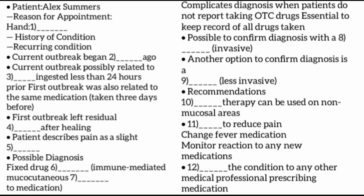We will have to confirm, but I suspect that you have what is called a fixed drug eruption, which is a common immune-mediated mucocutaneous reaction to the consumption of a variety of different medications, including ibuprofen. Many patients forget about having taken over-the-counter drugs, which makes diagnosis more difficult. So it is good that you have kept track of what you have taken. It definitely makes my job easier. Yes, I am usually quite careful about what medication I take.